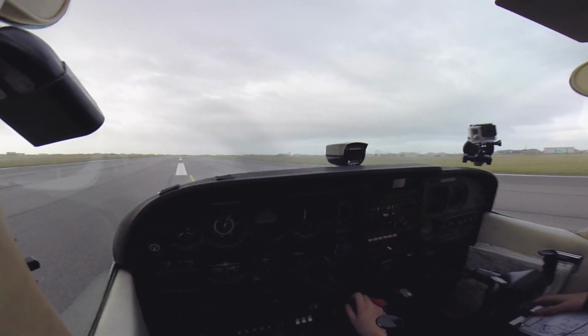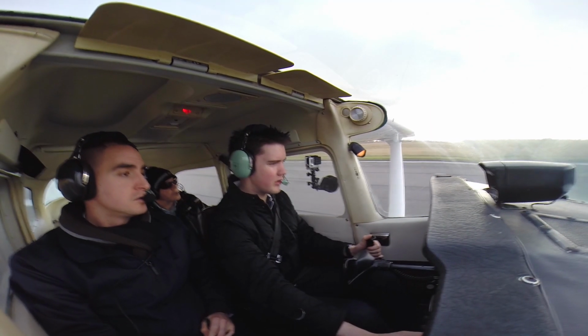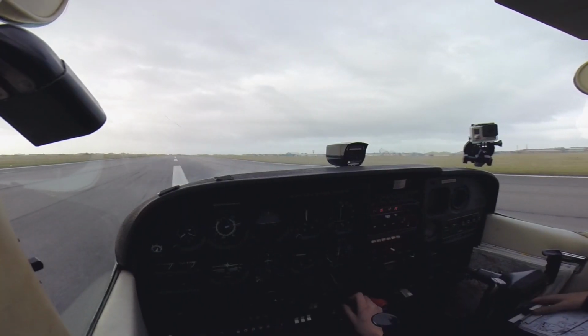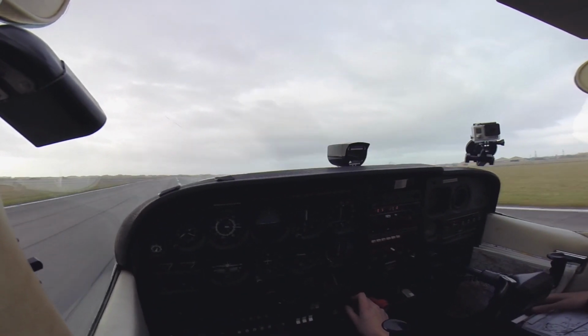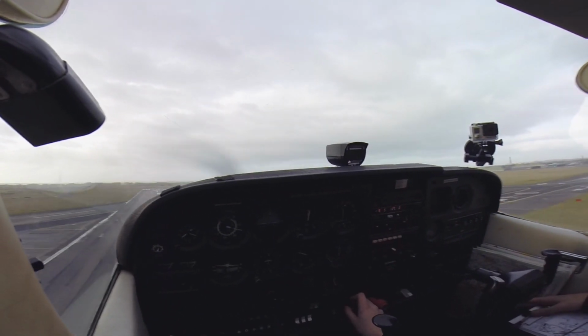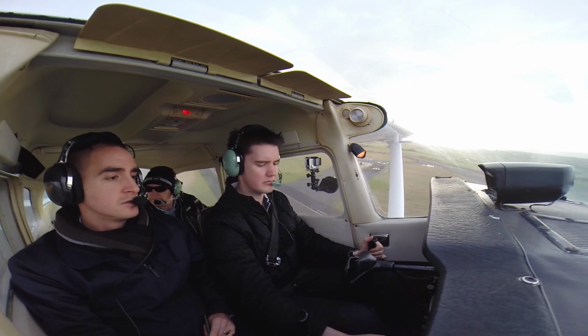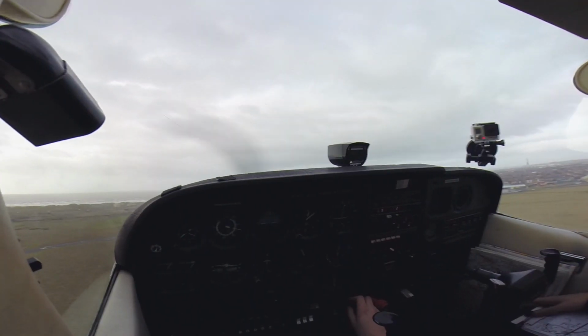How's that full? Airspeed is alive, T's and P's are in the green. 60 knots to rotate. At 60. It rotates very fast. Yeah. Climb at 70. Gear up?